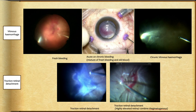Now, these are the common scenarios we see during vitrectomy in diabetic eyes. So, we either do vitreous hemorrhage cases or traction retinal detachment cases. For vitreous hemorrhage cases, we can either do a case with fresh bleeding in the eye with or without prior complete laser, or we might do a case which has a mix of fresh and old blood.